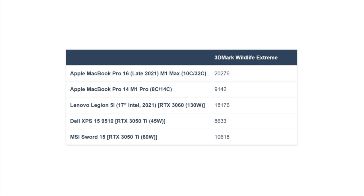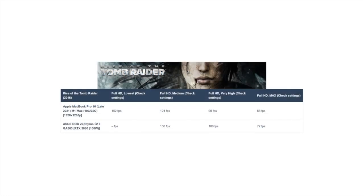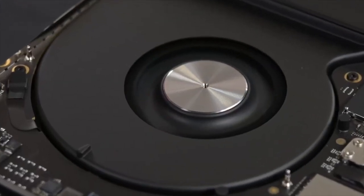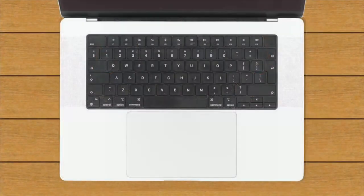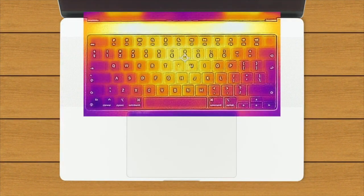And when we consider real-life gaming, things get even more interesting. Rise of the Tomb Raider runs pretty similarly on the M1 Max, compared to the 100 watts RTX 3080. Yes, gaming on an Apple device is not that common, but the results are still very impressive. On top of that, the fans were barely spinning. This is probably the biggest advantage of owning a 16-inch MacBook Pro these days. Absolute comfort during any kind of load. This allows you to have a proper online conversation, while you are rendering a huge video project.